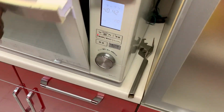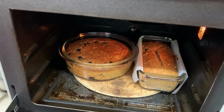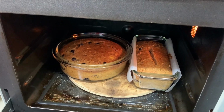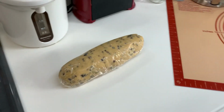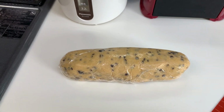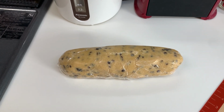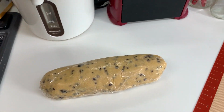So I'm in the kitchen this morning. I'm baking some banana, blueberry, and nut bread. 2 loaves. 1 round, 1 loaf. And earlier I also made up some chocolate chip raisin cookies. And this will be refrigerated for quite a few hours, maybe about 6 hours or so, or more, until I decide to bake them. So that's what's happening here in the kitchen.